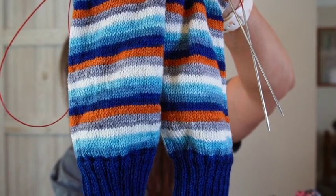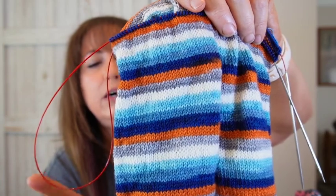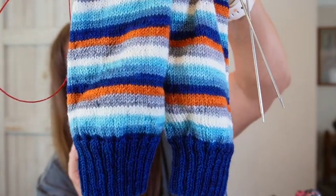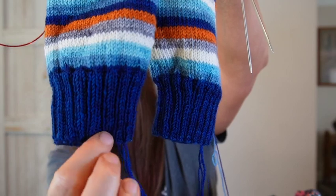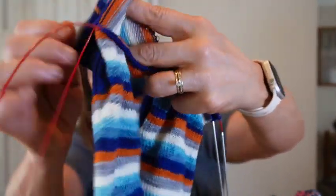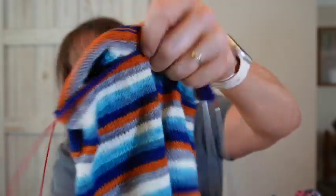And I am knitting these for my dad for Father's Day, so I'm not in any hurry. But I did the large size, so I did the 72 stitch cast on. I did 20 rows of the 2x2 ribbing, and I'm done with the heel and gusset, and I just need to start knitting on the foot.